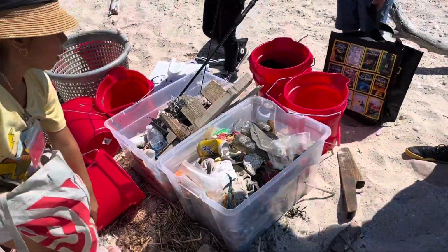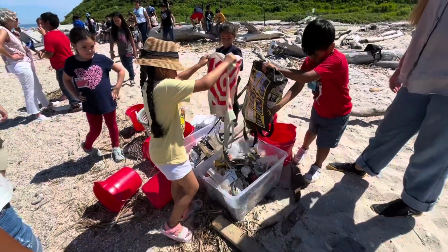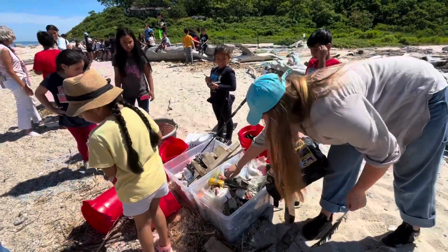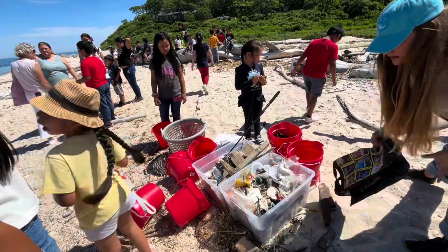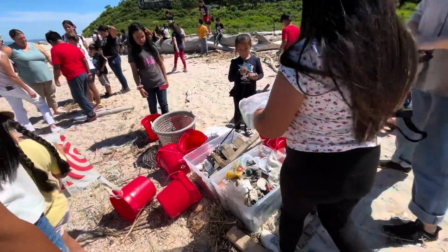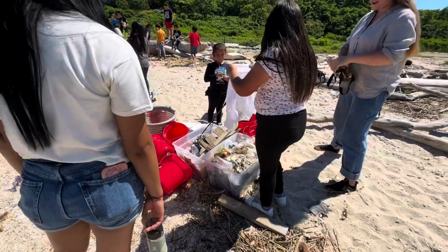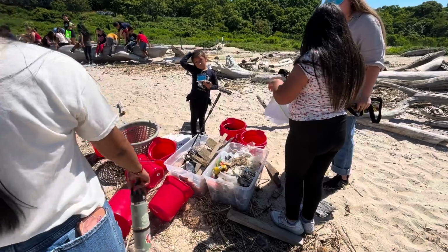Go for it. Let's get everything we collected in one spot. We can take a picture when we're done. Good job, guys. See, the feathers can stay as part of nature. Good job. Nice. We picked up some good stuff that otherwise people might not see.